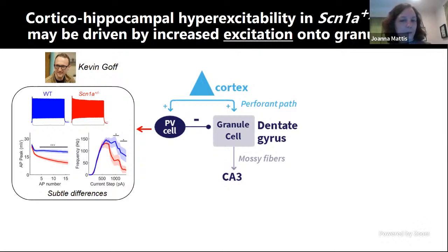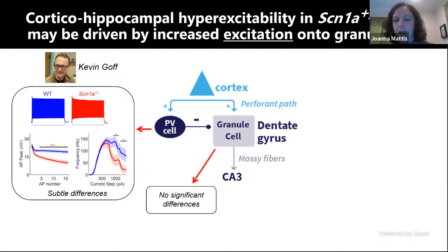The next question is, maybe it's the granule cells themselves. Maybe the granule cells themselves are hyperexcitable in SCN1A mice. So I tested that with a head-to-head comparison, and the take-home message, in short, was that there were no really significant differences. And then we finally asked, as I reviewed in the introduction, the sparse activation of granule cells is because of this finely balanced excitatory and inhibitory input evoked by perforant path stimulation onto the granule cells. So maybe that balance is off in the SCN1A mice.